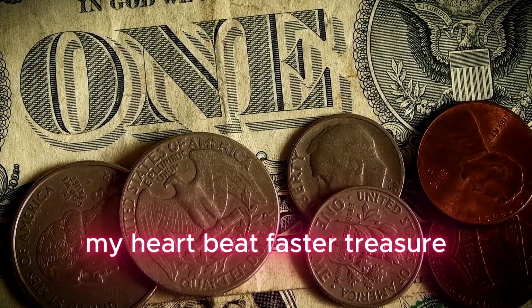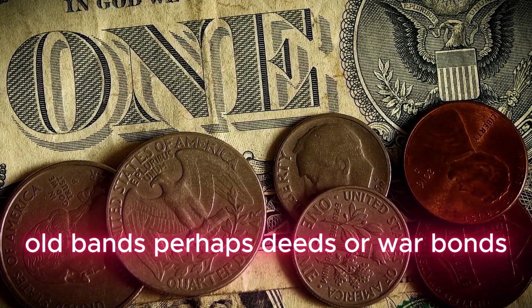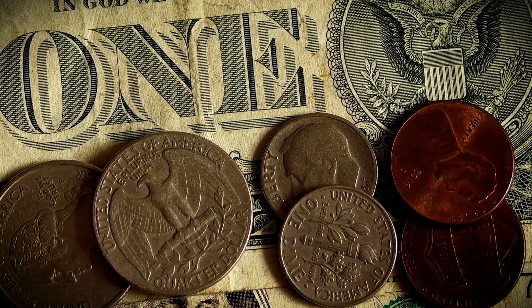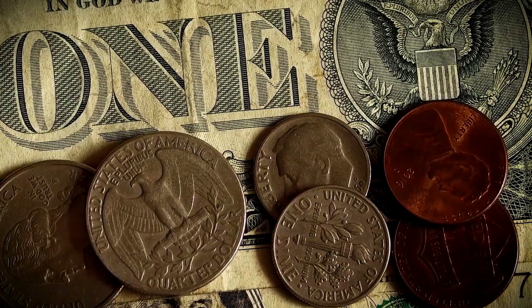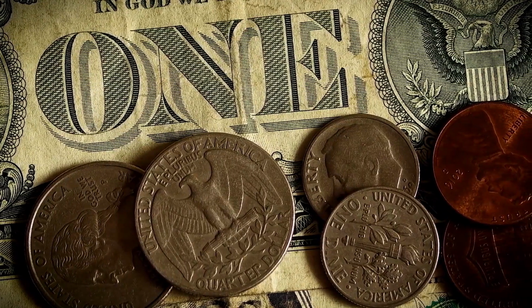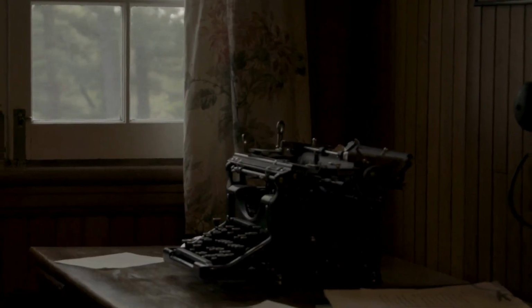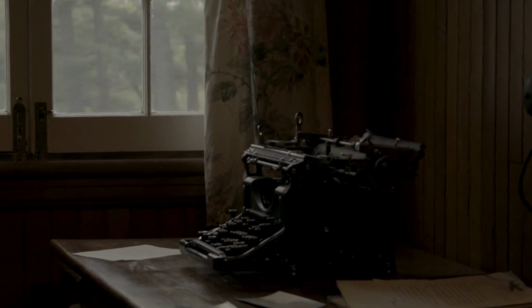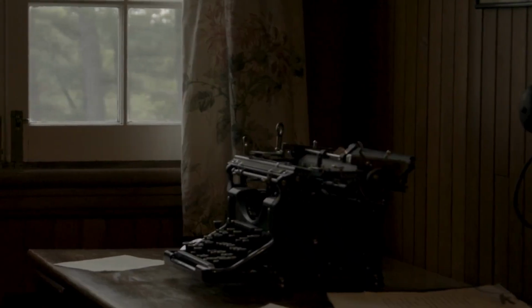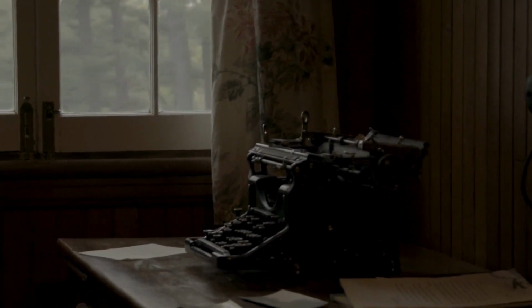My heart beat faster. Treasure, old bonds, perhaps deeds or war bonds. I carried it into the kitchen, set it on the counter, and stared at it. The lock had long since corroded. I pried it open with a screwdriver. Inside were 2 items: a bundle of letters tied with a ribbon and a small burlap sack, heavy with something solid. The letters were brittle, written in spidery cursive on yellowed paper.